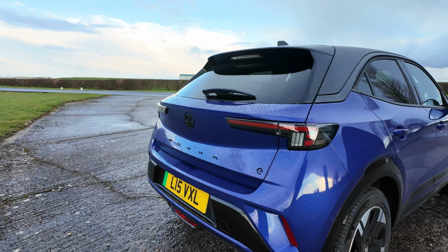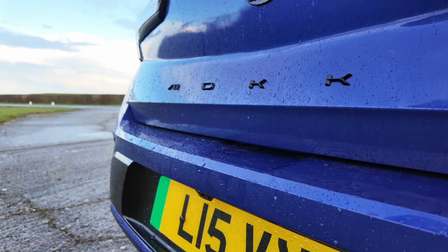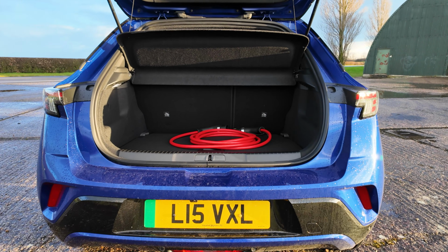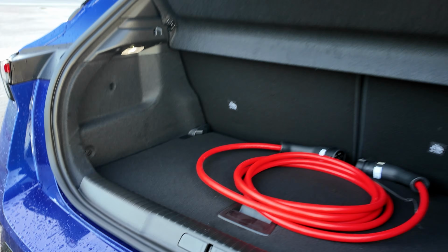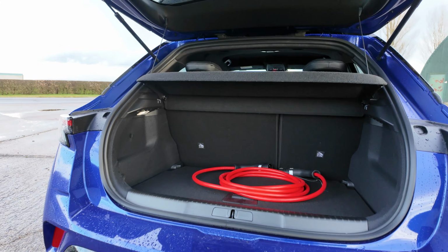Just a quick one on boot space then. One thing before I open it, you kind of expect to be able to open the boot from there. You can get your fingers under, but there's no release. Actually, it's under there above the number plate. But open it up, you've got 350 litres to play with. You can store this cable on the electric version under the boot floor. Not sure why it's not on that one, but you can fold down the seats and open up a little bit more space. Bulky parcel shelf though, so you will have to find somewhere to store that.